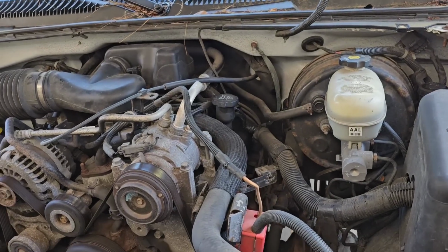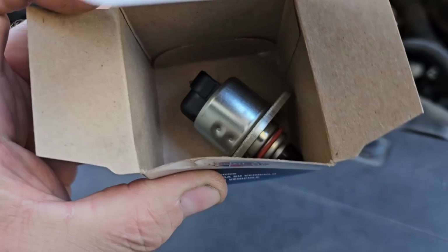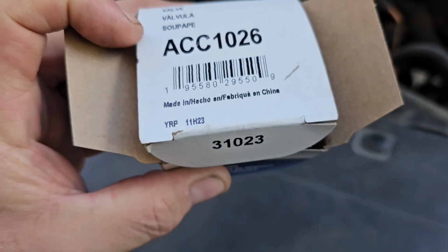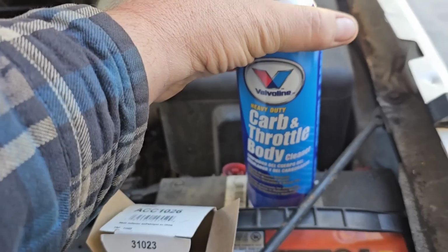All right, so under hood here, here's the new idle air controller. There it is. This thing's not cheap either. I don't remember what I paid for it, 60 bucks or something like that, or 50 bucks. Surprisingly enough, it's not as cheap as I thought it would be. I also got some carb cleaner.